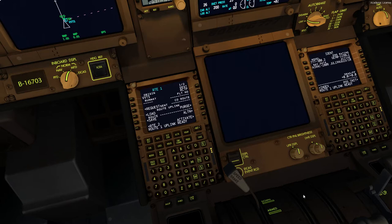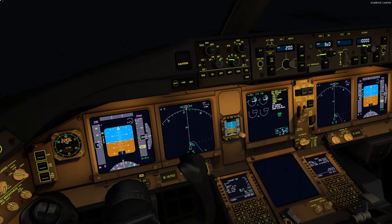Airport information Echo, 1530 Zulu weather. Wind 231 at 7, visibility 10, sky condition 1,500 scattered, ceiling 5,000 broken, temperature 27, dew point 26, QNH 1008. Advise on initial contact you have information Echo.